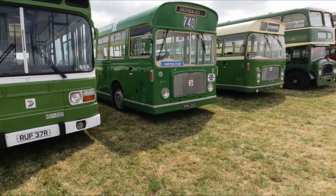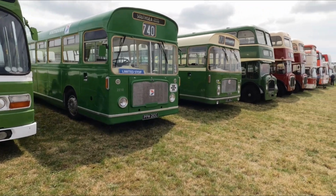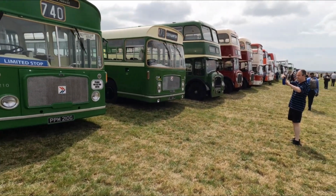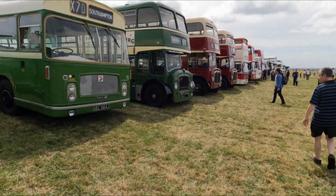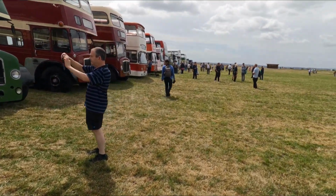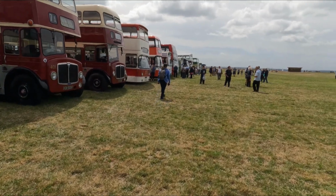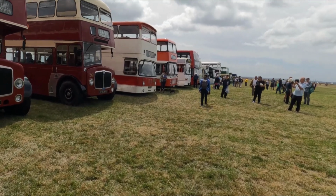So I think 37 is now owned by the Hampshire Bus people. So that's been added to their collection now, which is good. At least it's still surviving.